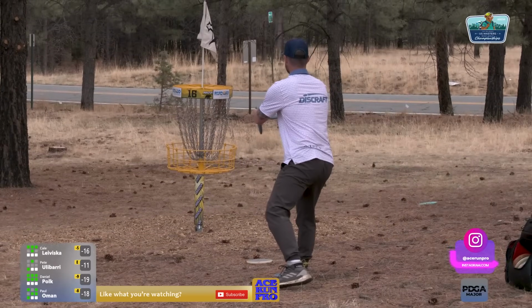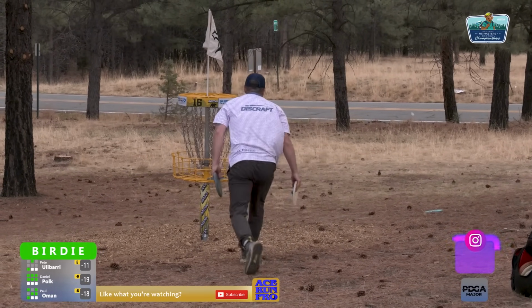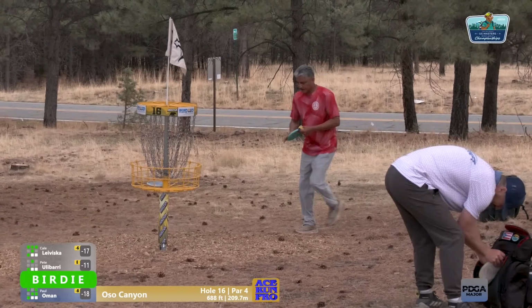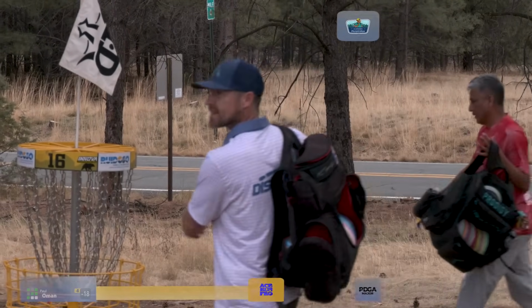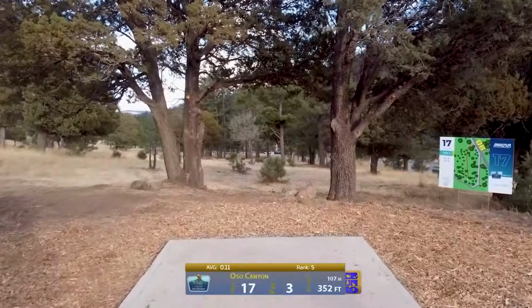Birdie there for Pete Ulibarri. Cale with his birdie. I mean, this is one that you expect these guys to get. Yeah. I do got a shout out. There was one eagle on the day here. Let me just pull it up here. Mike Palma getting the 2 on this one. I wonder if that was one of the ones that hit the basket. I want to say yes, hit and stayed.